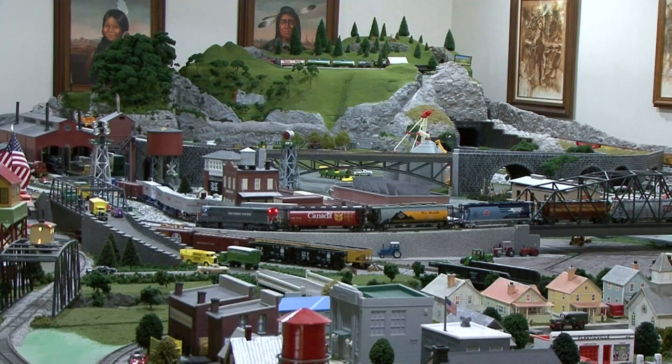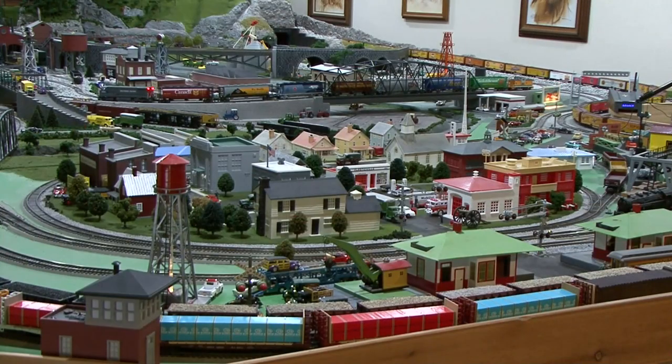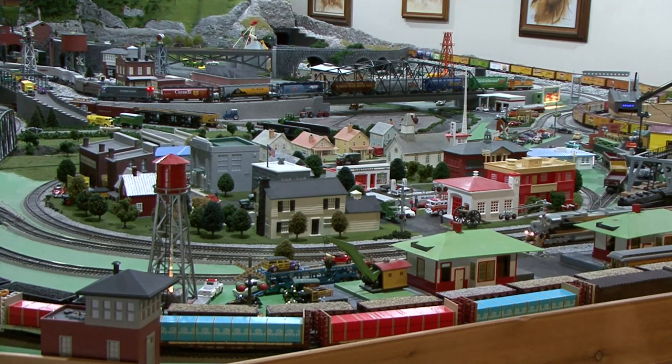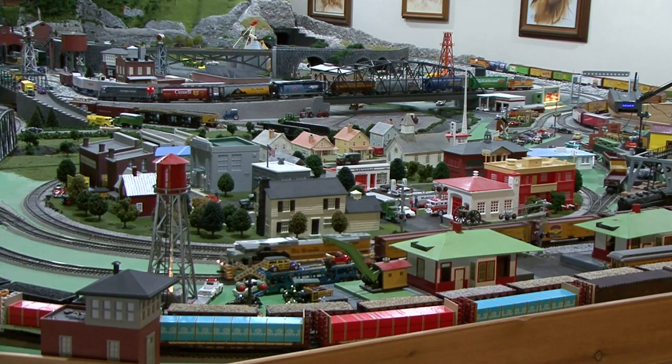2 other things I wanted in the layout were a mountain, which is on the far end of the layout, and a river. And the river comes down the mountain and runs down the center of the layout and out the left side. At the front of the layout is my town, which has no name. There were several houses and businesses on that. Originally had a lot of Plasticville buildings on there, and I'm gradually removing those and replacing them with more scale buildings.